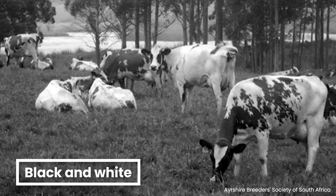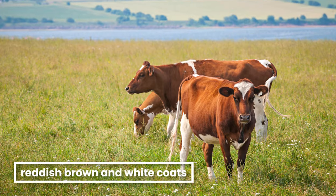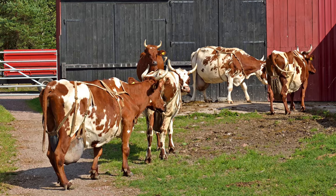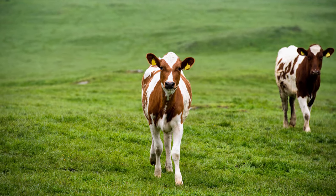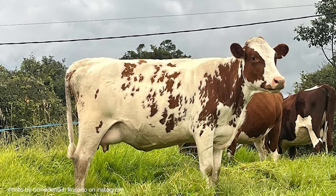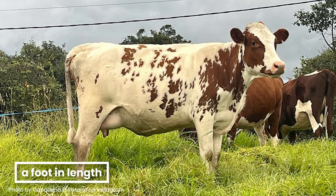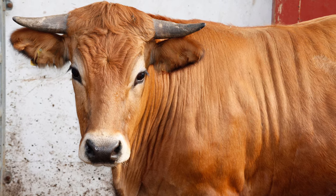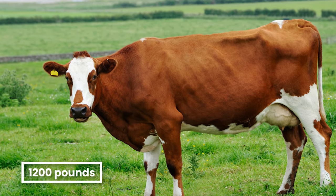Originally, Ayrshires were black and white, but the last few hundred years of selectively breeding them has resulted in their signature reddish-brown and white coats. Fluctuations in the prominence of these two colors can vary, but some of that red-brown will always come through in the purebred cows. They are a medium-sized breed with sloped heads. Most Ayrshires are dehorned as calves, but if left, they only reach about a foot in length. Bulls sport upward-facing horns, and cows have shorter, forward-facing horns. Being in the mid-range, you can expect them to weigh in at around 1,200 pounds on average.